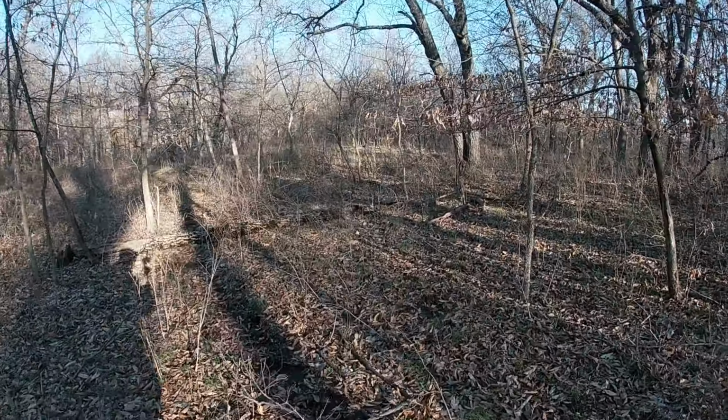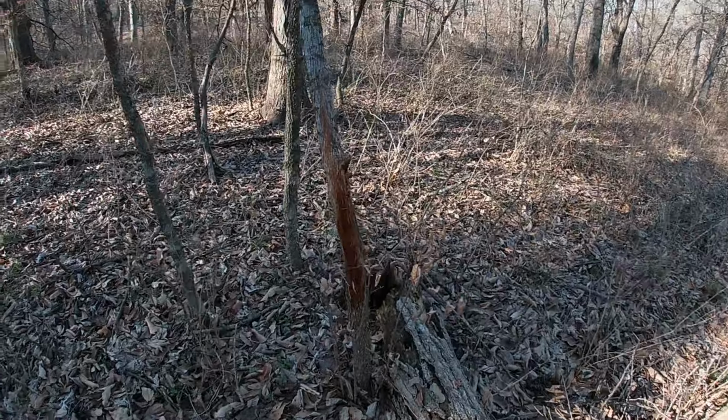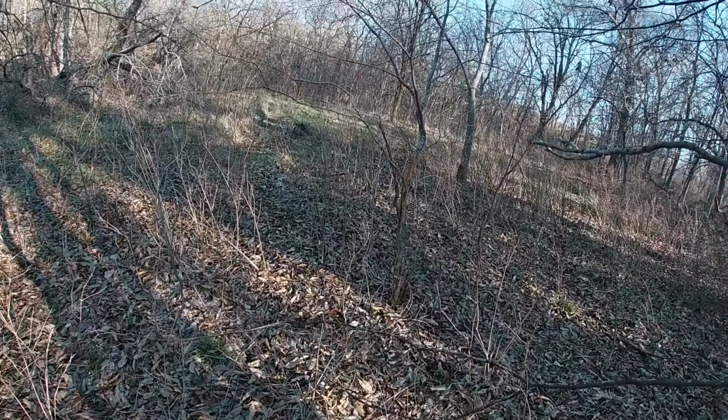There's some massive rubs over here. I would say a pretty sizable buck was in here during the rut, making all that sign. Those were some big rubs.